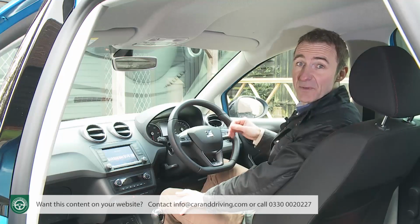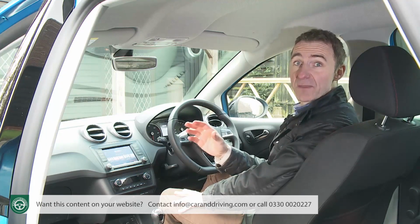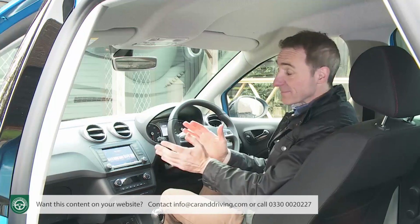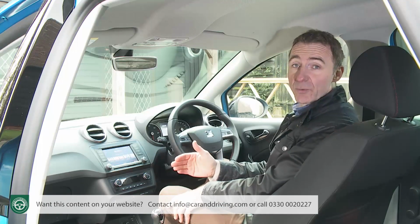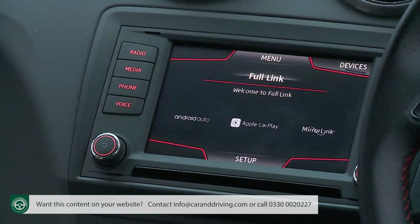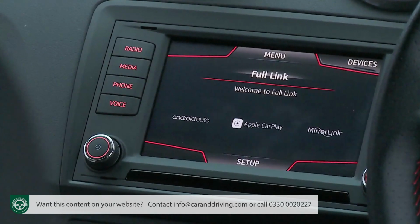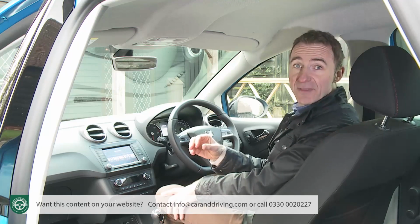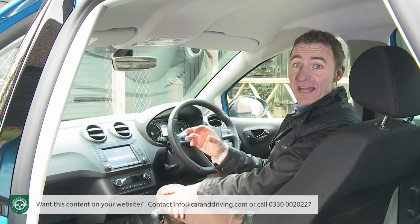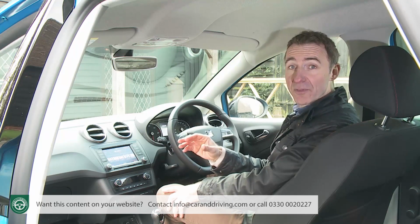Whatever screen setup you favour, Seat reckons that you'll want to use this display to duplicate the functionality of your smartphone handset and to view selected apps. That's possible if you get a variant like this one, equipped with what the brand calls its full link setup. That's there to work through the MirrorLink, the Android Auto and Apple CarPlay systems. Android users have the added advantage of being able to download two useful apps, the Seat Connect app for stationary use and the Seat Drive app when you're on the move.